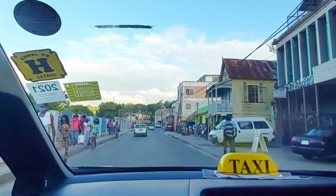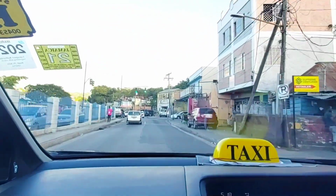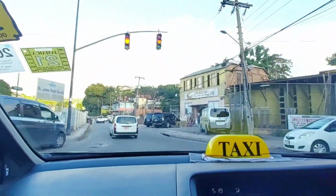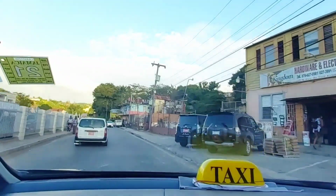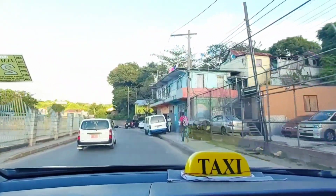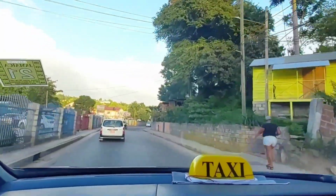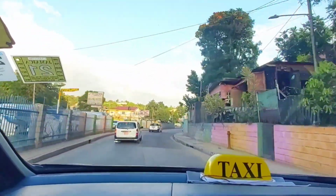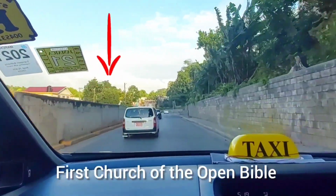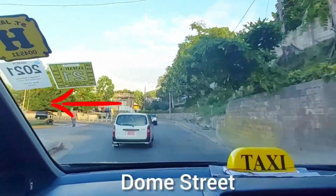Okay, so in one of my previous videos, I did a tour from Dome Street to Harbour Street, down Barnett Street. Today, we're going to be taking Creek Street from a different angle. You're going to see the intersection. It's going to look familiar to you soon. And right now, we're coming up on First Church. This is Creek Street. We're coming up on First Church, and we're coming up on the Creek Dome, which is at the intersection of Dome and Creek Street.